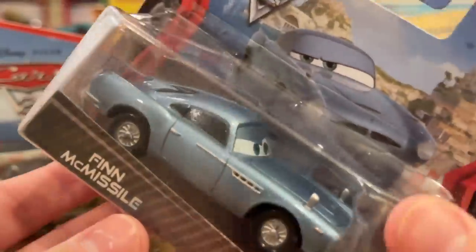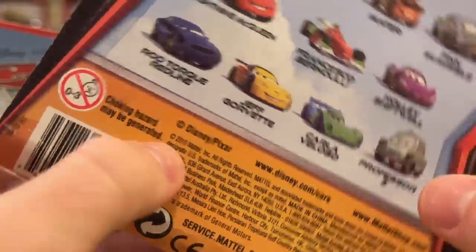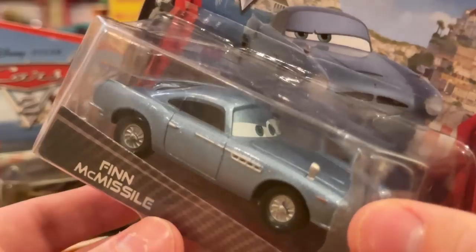So yeah, this is a unibody Finn McMissile. And as you can see, this is copyrighted in 2010 and will have come out in 2011 for the debut of Cars 2.